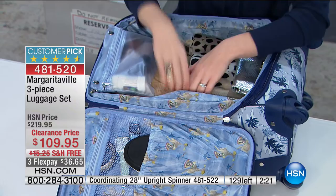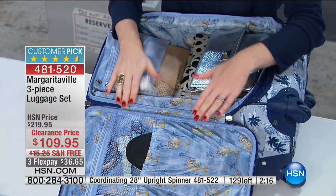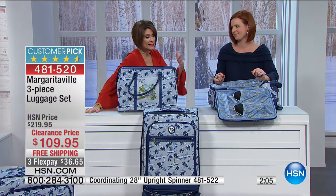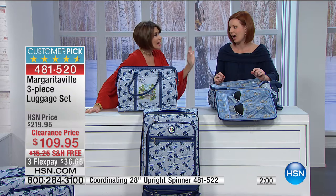I mean, there's just so many aspects, and we haven't even talked about, look at this lining. Isn't that great? Precious. So for all the parrot heads out there, and just everybody who loves to go on vacation, this is the set. That's just the first two pieces. You're going to get all three pieces. I mean, this price at $109.95, absolutely crazy.